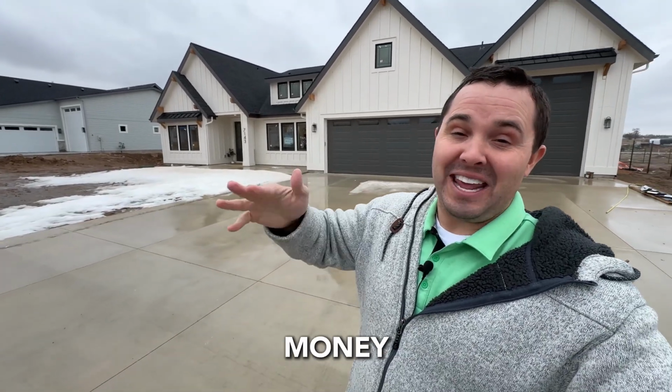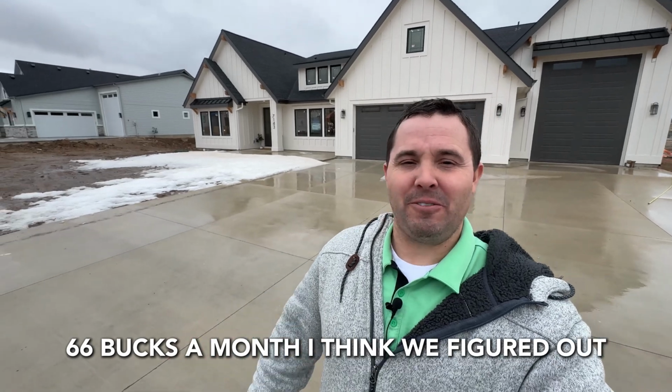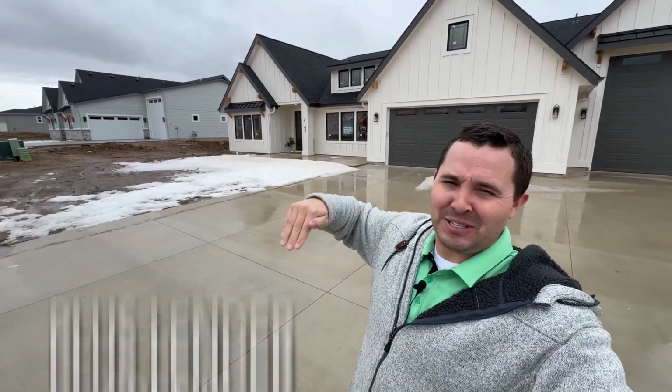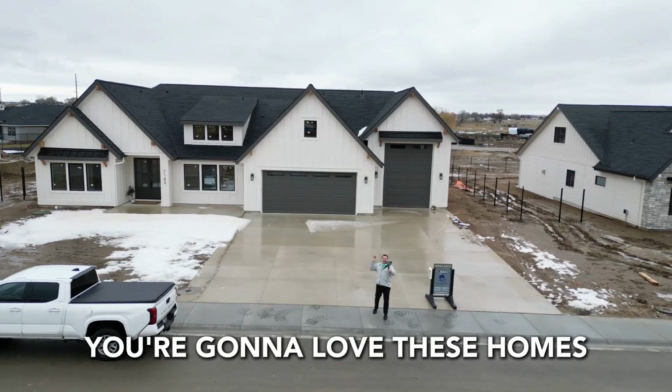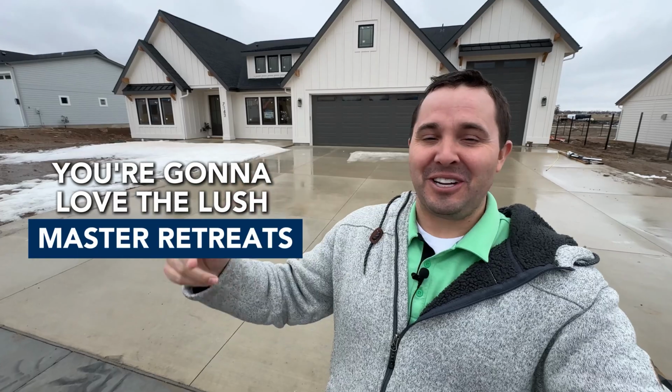It saves you money, like 66 bucks a month, I think we figured out. Plus a $4,000 credit, and then the plus lender credit, plus builder credit. They're stacking so many credits on top of each other. You're gonna love these homes. You're gonna love the Lush Master Retreats. We're gonna use the word Lush for you on purpose. I'll explain to you later on why.